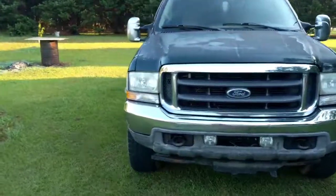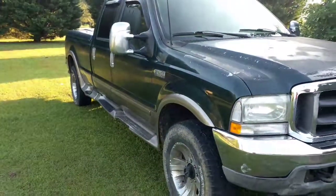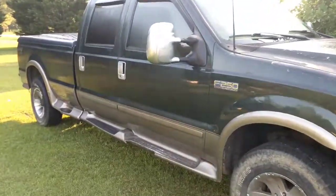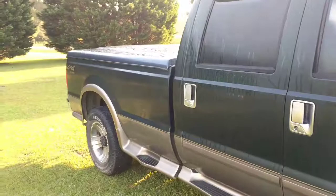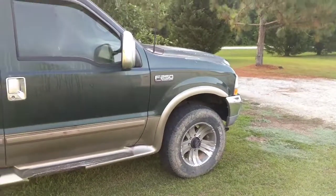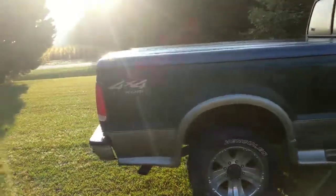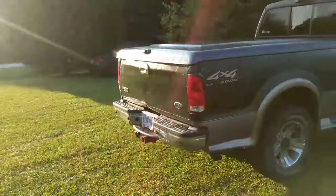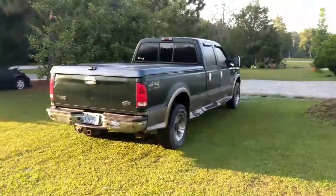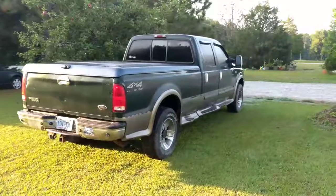But it's a 2002 F-250 diesel, the 7.3 Power Stroke with the long bed. Four doors and the long bed. And she is big. Let me get out of the sun. Let me get a good view of it.